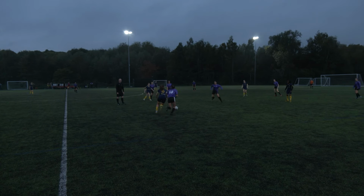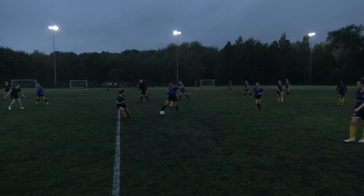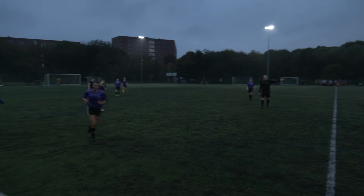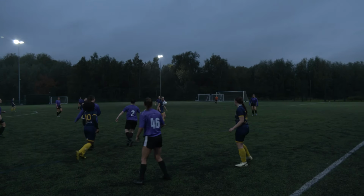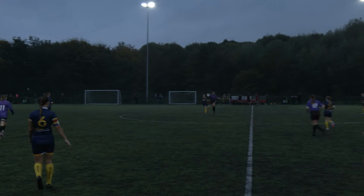The momentum seems to have shifted. I think a couple of these heads have dropped and they're losing possession easier now. They look much more comfortable on the ball this half, and it's a brilliant tackle there. That's the work rate that we want to see for Salford. So I think that's where they're winning this game. Their work rate and their fight. They were down a man, but Salford are dogged in this fight.